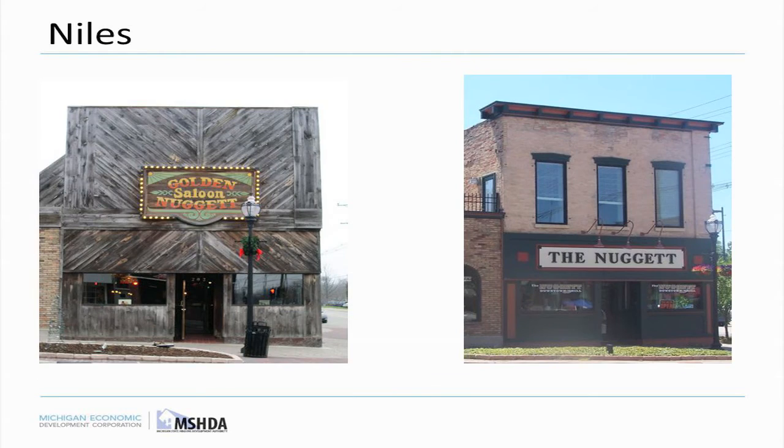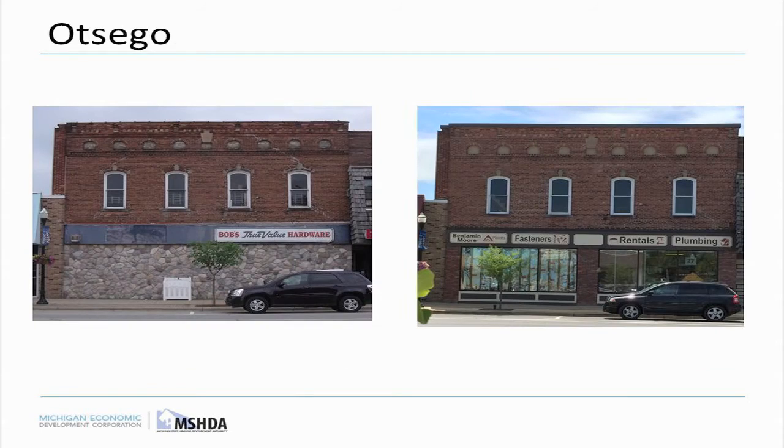And this is one from Niles, and when I saw the photograph of the building, when it looked like the slide on the left, I thought, oh my gosh, that looks terrible. And the program manager said, well, you've eaten in that restaurant, and I didn't even realize that the Nugget restaurant in Niles used to look like the slide on the left-hand side.